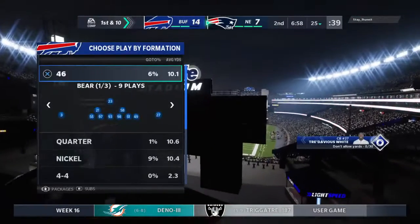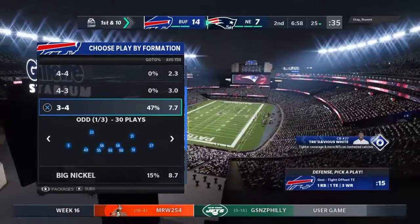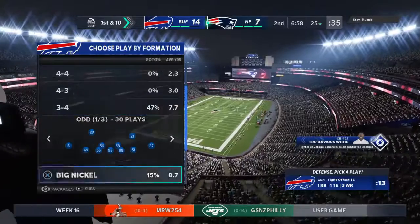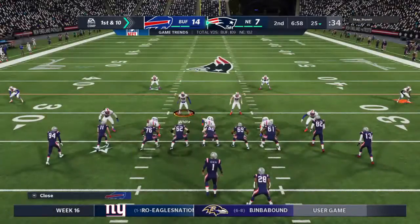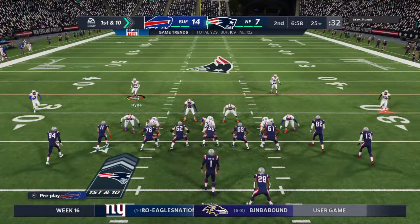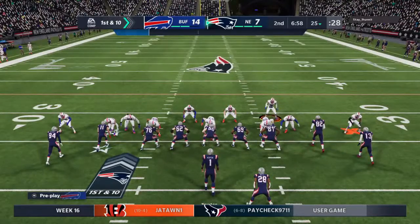Made at the 25-yard line. The Patriots take over 1st and 10 at their own 25-yard line. The Pats at the line, ready to go. That 7-0 lead of theirs short-lived as they've now given up 2 straight touchdowns to fall behind by 7.